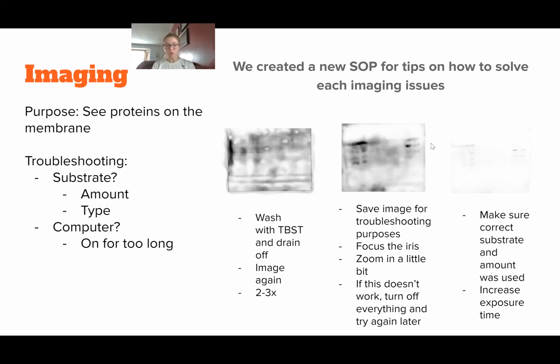Substrate amount was also changed because we had started with 0.5 mil of substrate, and we decided to go much less, down to like 0.25 mil or less. Because as long as there's enough substrate to cover the blot, we thought that we were still getting good signal, but with too much, it would make the blot really wet, and that's not something that's great for imaging either.